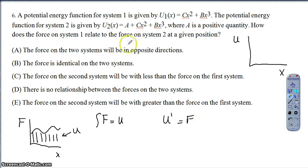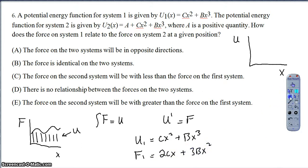So in order to determine the forces on both of these two systems, I want to find the derivative of both of those with respect to x. Well, if I look at each of those functions, U1 here equals cx squared plus bx to the third. If I do the derivative of that, so the derivative would be the force, it would be 2cx plus 3bx to the second. So I end up with that function.